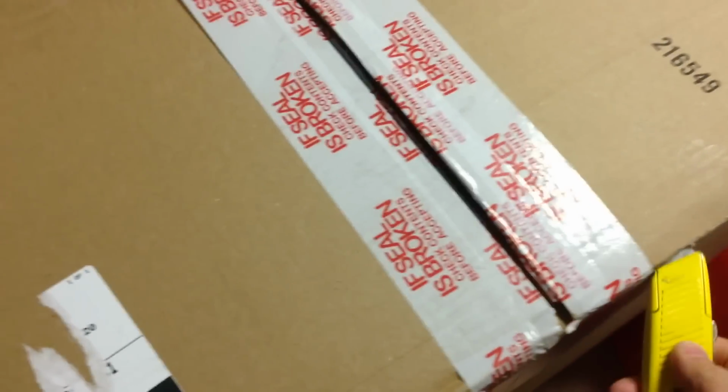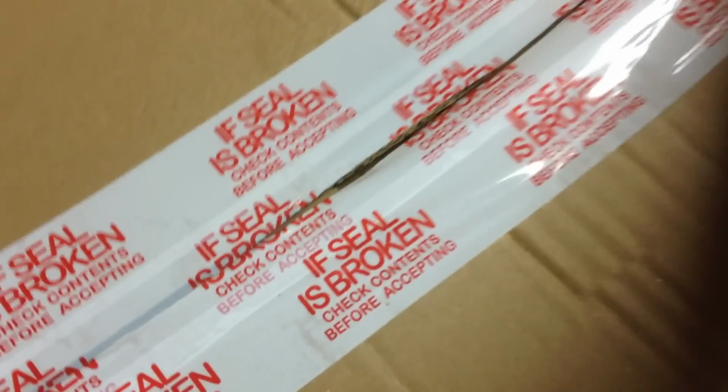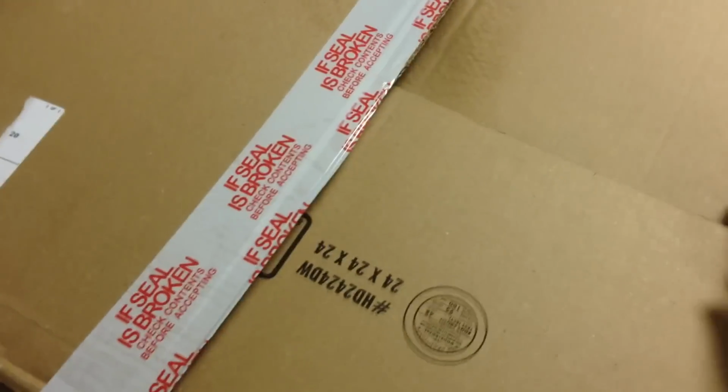So this will be my first experience with it. So we're just going to see how they pack them. I'm not going to go through the trouble of getting them all out. Oh, it's just a bunch of bubble mailers. And how many do they put in here? Oh, they just threw them in.